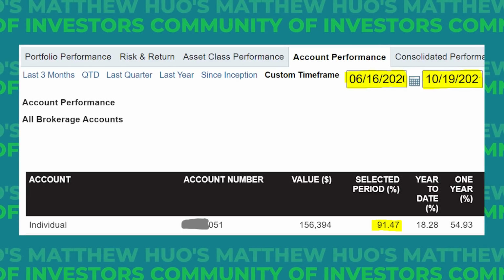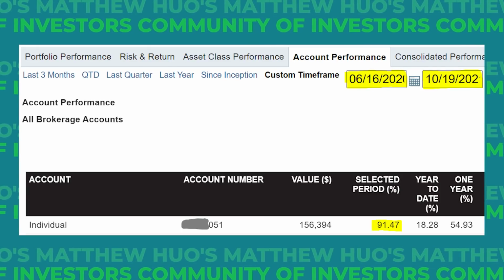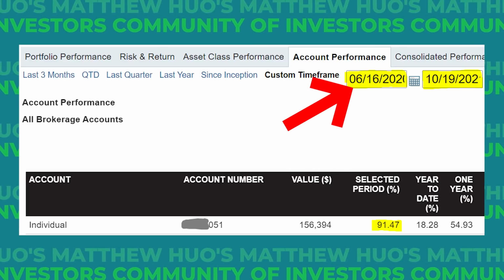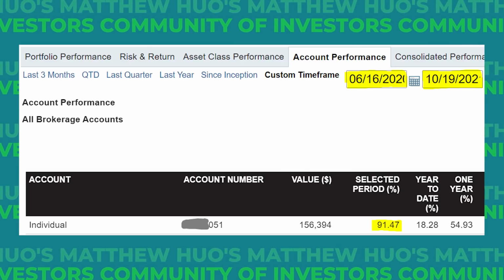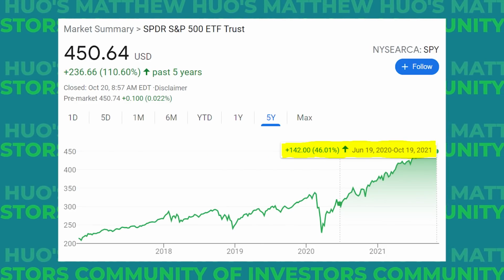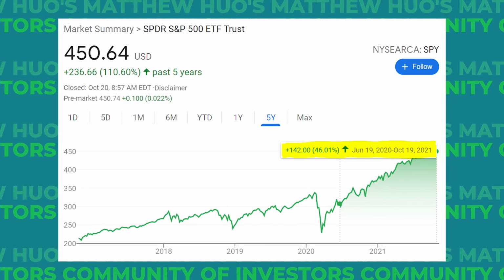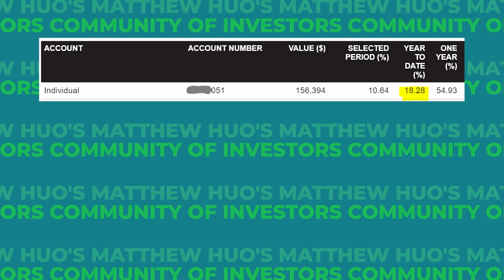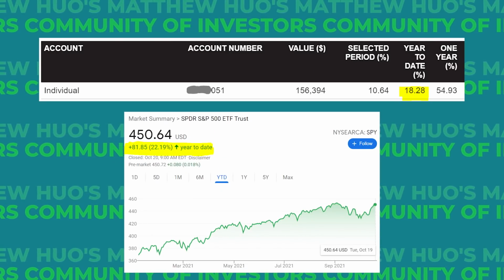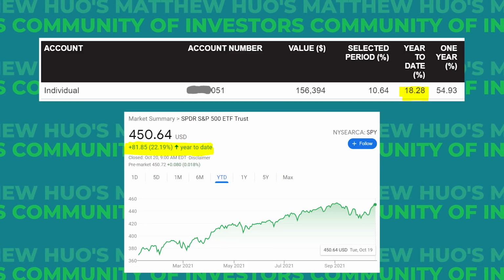To account for the addition of cash, we use something called the time-weighted return of my portfolio, and this is the time-weighted return since it was started, and we have nearly doubled our money in less than 2 years. In that same period, the market is up 46%, meaning we've doubled the returns of the market so far. Now, since the start of 2021, we're up 18.2%, which is great, but so far the S&P 500 is beating us through 2021. But there's still 2 months left and it's almost earnings season. Anyways, let's get into the stocks.